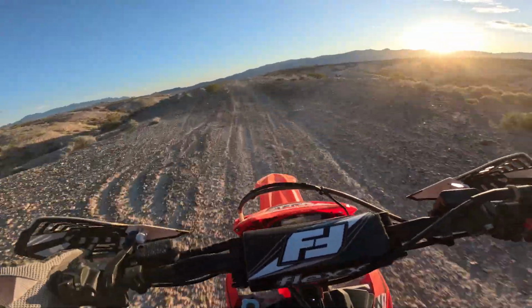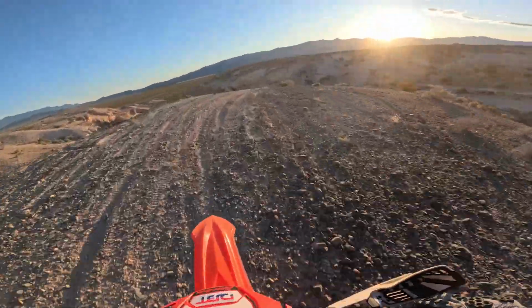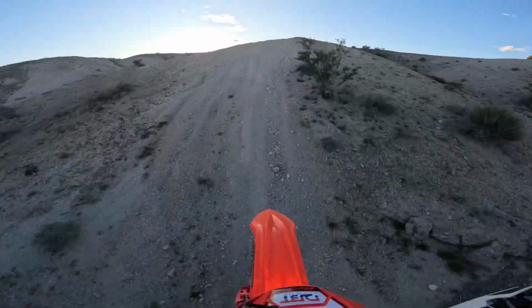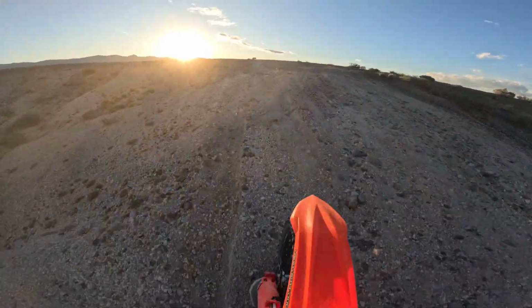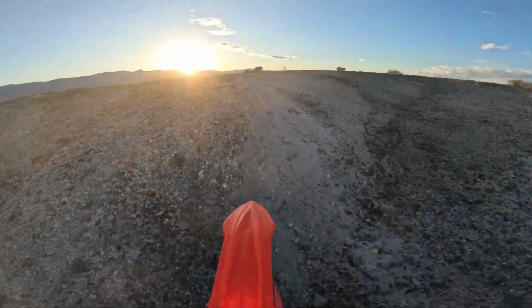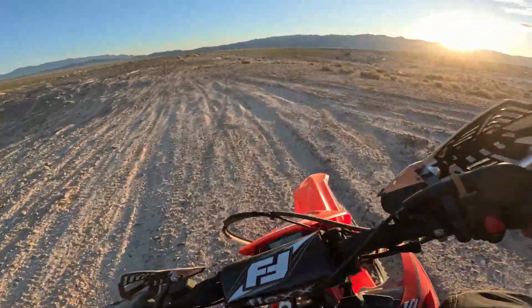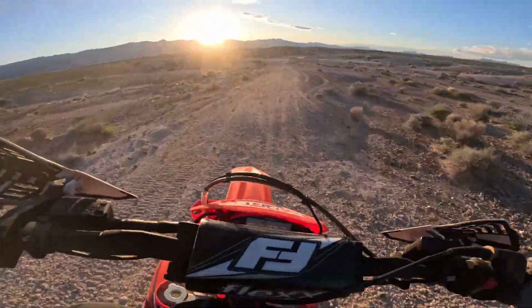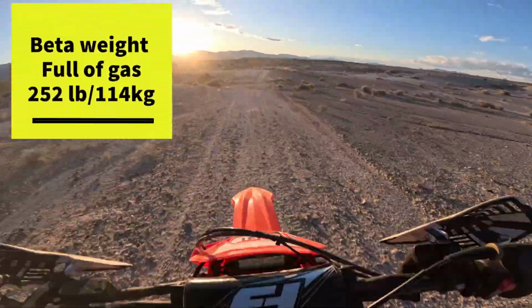Onto the chassis and the handling. It's narrow, it feels light. It's crazy, the Betas always feel a lot lighter than they are. And now, believe it or not, it's a pound lighter than the KTM. So they've been slowly dropping the weight little by little, but it's still built kind of, we'll call it robust.